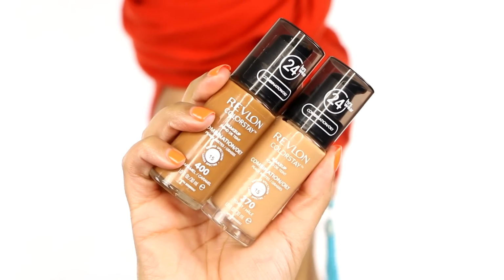To finish off the face, we're going to create a soft liner look, glowy skin with a pop of color. I'm going to mix the shades Toast and Caramel of the Revlon Color Stay Foundation, and I'm just going to stipple that onto my face with a beauty sponge. This is a 24-hour wear foundation, so it is on the matte side, but it's actually a very beautiful foundation.